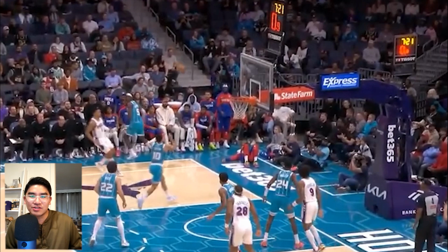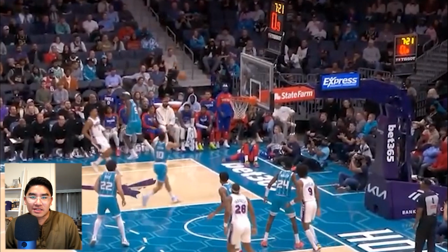And I can only imagine as the shooter how scary it must feel to see this 245-pound, 7'7" wingspan, 7'2" center lunging at you. And even if you're able to get the shot off, it doesn't matter. His arms are so long that he's able to catch it at its peak. Next play.